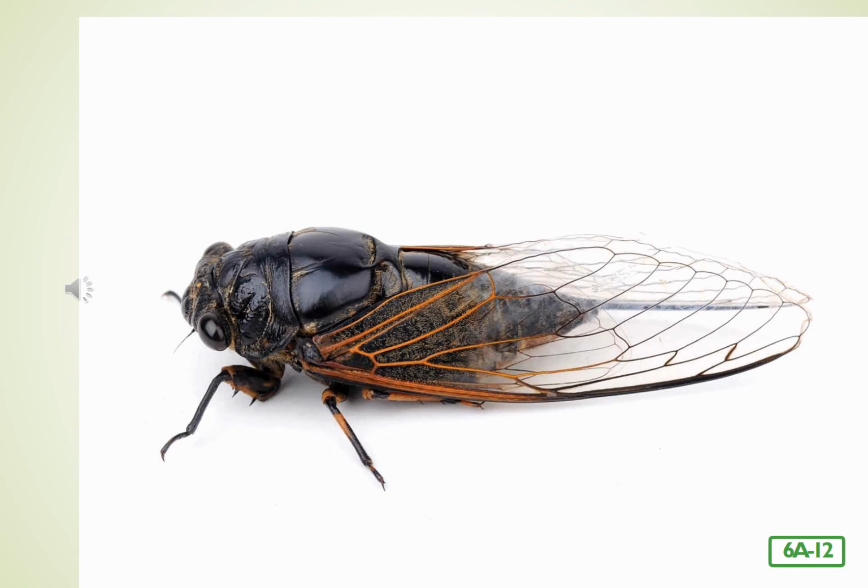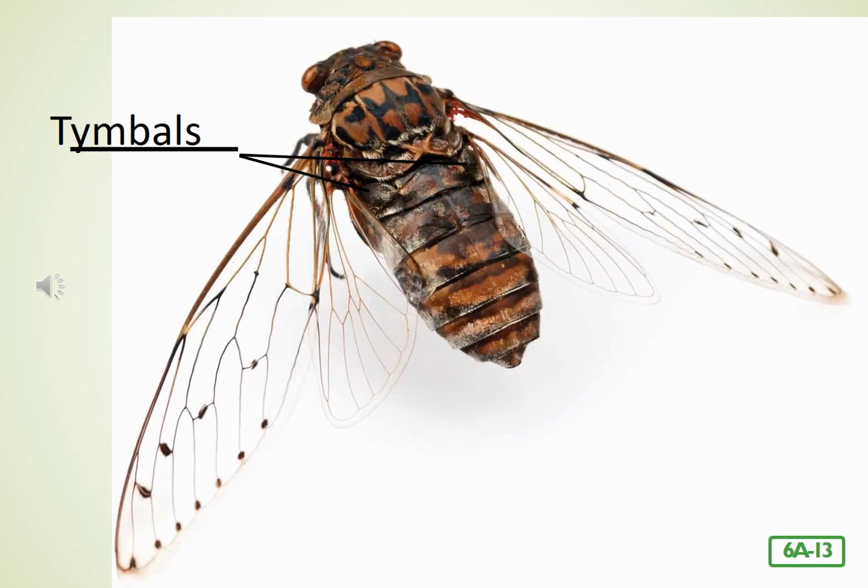Male cicadas produce incredibly loud songs, but they do not use their legs and wings to make those sounds. Look closely at the abdomen of a cicada. On its underside, close to the thorax, a cicada has a pair of sound-producing organs called tymbals. These ribbed membranes are a little like the skin of a drum. The cicada uses its muscles to vibrate these drum-like organs. The tymbals pop and click as they move in and out.